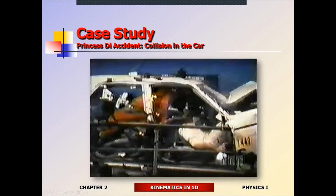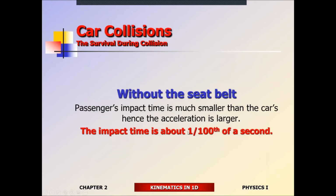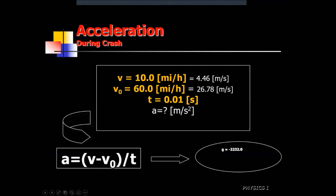It's not going to give you a large enough impact time for the most part. In the worst case scenario, you're going to hit a dashboard, steering. It's going to bend a little bit. And the best that they could do for you is going to be 100th of a second. All right, so if you're not wearing a seatbelt, your impact time is going to be shorter than the car's impact time. The shorter the impact time is, the larger the acceleration is.